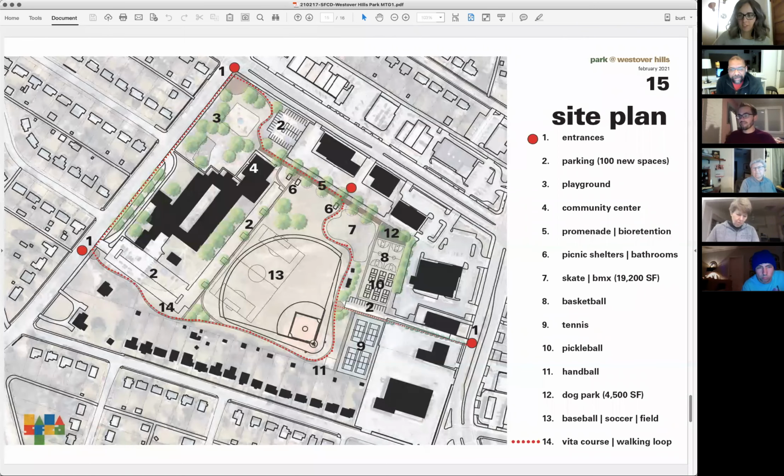Can I ask, this is Jill with Water Street, can I ask a question relating to that? Is there a minimum number of courts that are required for a tournament style play of pickleball?